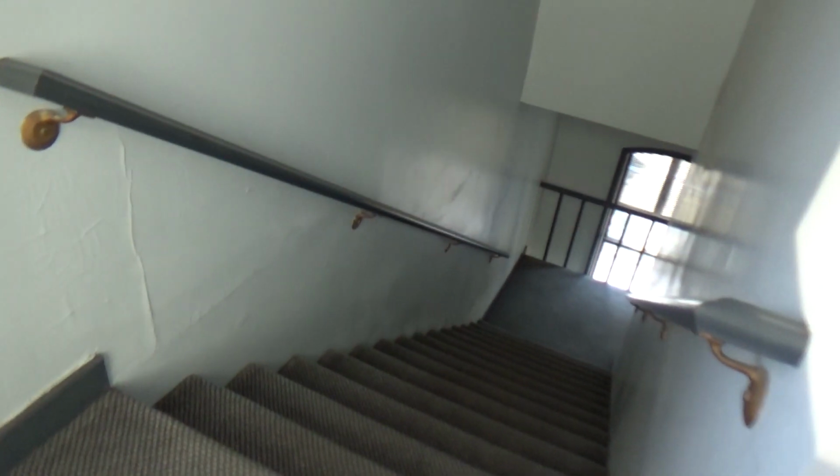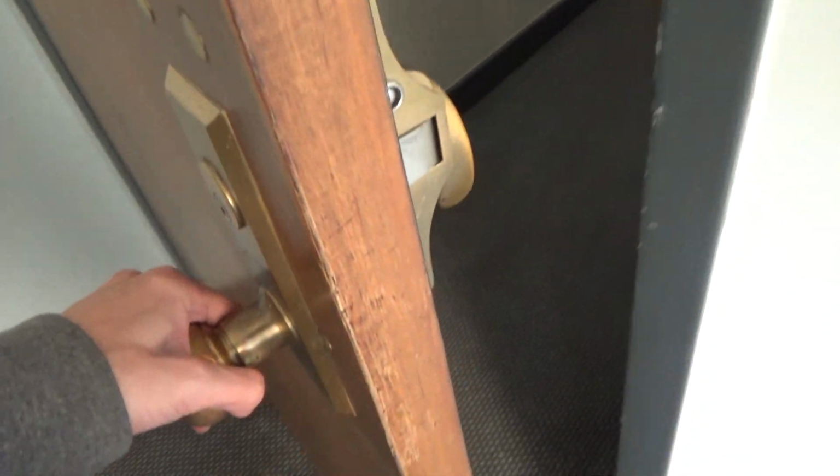Oh, there's a padlock up there. Did you make sure that you can open that door again? Yep. Oh, okay, good. Oh, he's here. What was that for?